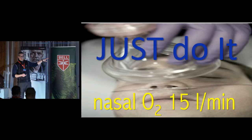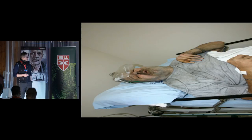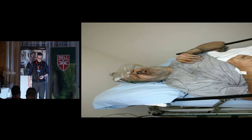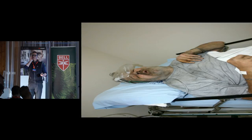All right. So the next piece of the puzzle is the delayed sequence intubation. They can't pre-oxygenate the patient. These are all patients that you've met. This is a guy from our OR. I met him, he's 45 years old, in the hepatic ICU. Liver failure, progressive liver failure, progressively encephalopathic, hypoxic. He was hypoxic with a saturation of 78, and he was really refusing to have the mask on. Whatever we did, he just pushed the mask away.